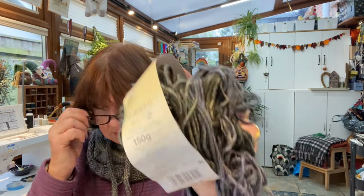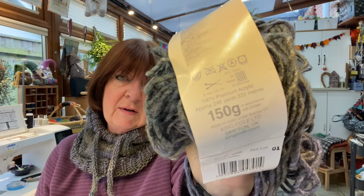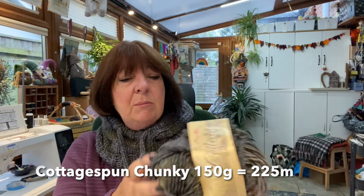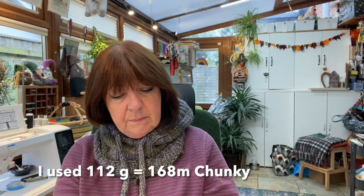This is one ball. It is Autumn Heather, shade 6006, 150 grams, and it is all acrylic, sadly, but it is very soft and very warm, and that's all that's left from the 150 gram ball. So I'm going to reball that, and the fact that you can make this out of one ball, less than one ball, shows how far it goes.